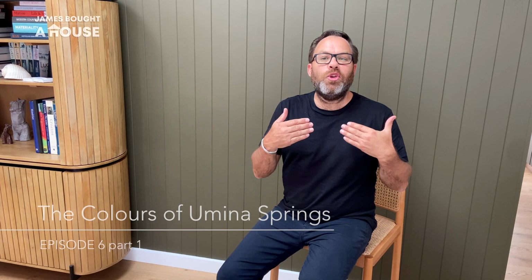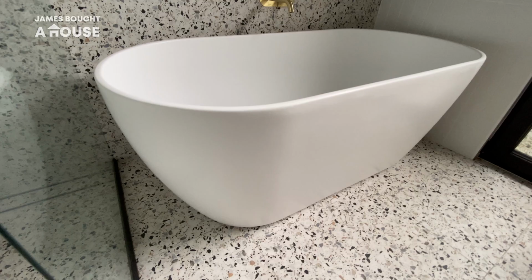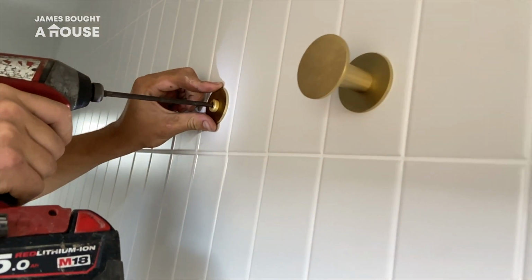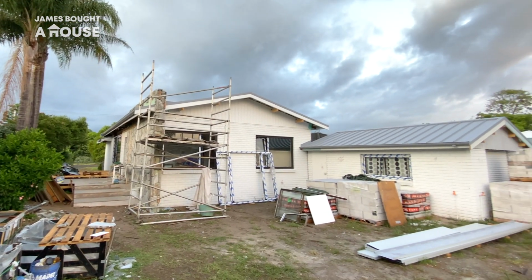We now have a newly imagined floor plan with not one, but two new bathrooms. In this episode, the PC items are installed. That means primary cost, the bath, basins and toilets. We've also got our tapware and accessories going in. Those two new bathrooms are coming to life. Outside, well, that facade is also unrecognizable.